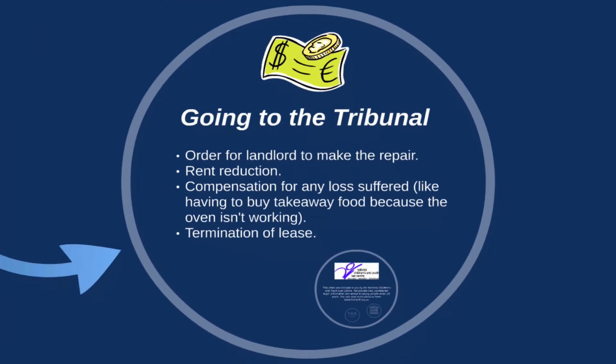If you decide to go to the tribunal to get an order for repairs, you may also want to apply for a reduced rent and compensation for any loss you may have suffered. An example of compensation that Len and Anna could claim for is money spent on takeaway food.